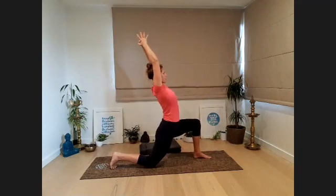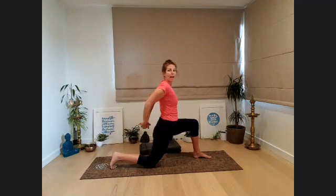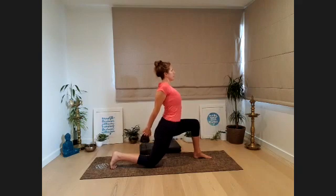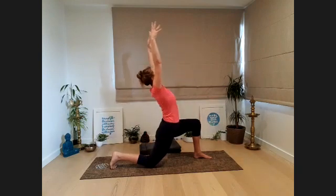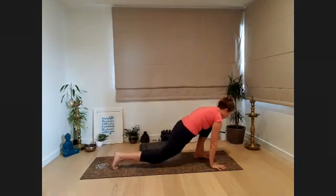Low lunge. You might like to bring your hands behind your back, interlace the fingers, open across the chest, take a nice full breath. Release the arms, reach. Hands to the floor, downward facing dog.